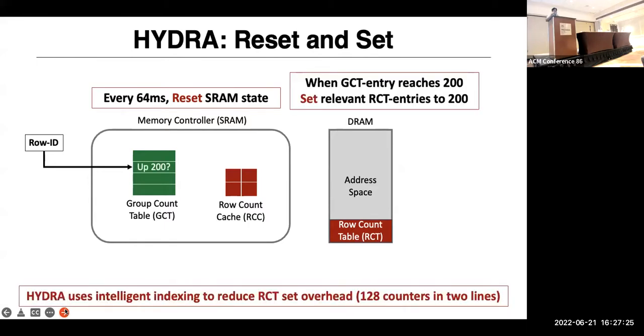When you increment the group count from 199 to 200, you know that you are no longer going to be able to do group counting. For all the rows that map to that group, go and set the values in the DRAM row count table to 200. So you must be wondering, how many rows do I have to update? How many memory accesses do I have to do? We use some intelligent indexing such that all of the rows that map to the GCT are placed in contiguous cache lines. For our design, roughly 128 rows map to the same GCT. That means you need 128 bytes, 2 cache lines, so it's just 2 reads, 2 writes, not too much, right?